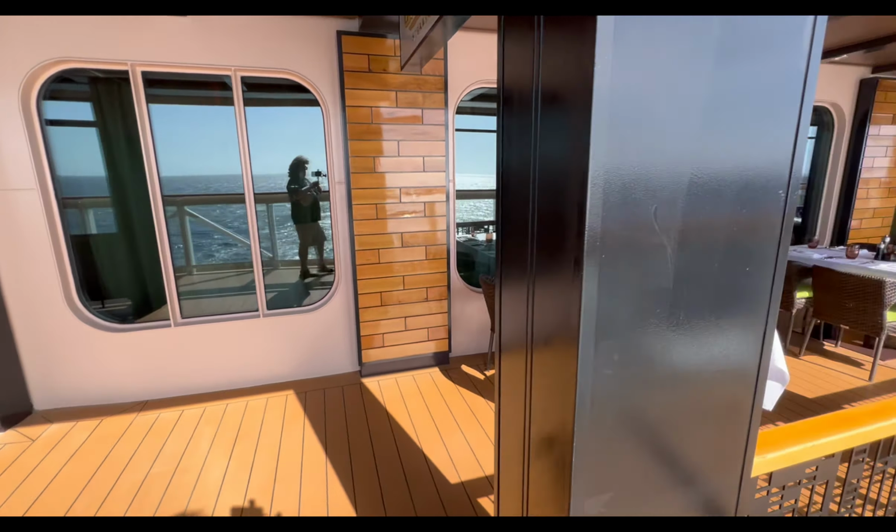Well, I had an issue with my camera, so I had to go back to the room. So this is me coming back down to that gate and back to this area. And one last look at the wake before we head around the other side of the ship. So we just came down the port side towards the aft, and now we're coming around the aft part of the ship, heading forward on the starboard side.